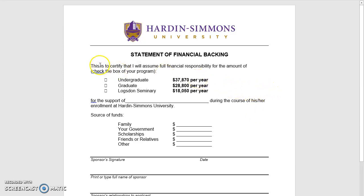So this first part here says this is to certify that I will assume full financial responsibility for the amount of, and then you'll check the box of your program. So if you're an undergraduate student, a graduate student, or attending Logsdon Seminary, you'll select one of these 3. So here I am a graduate student, and I'm going to select that.